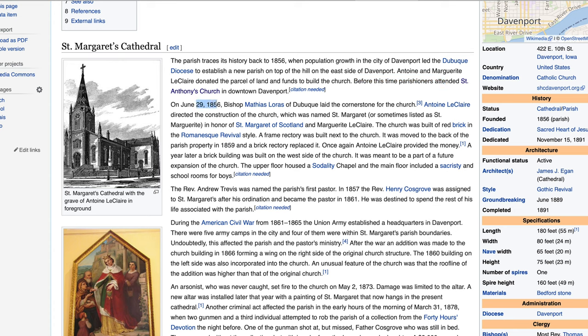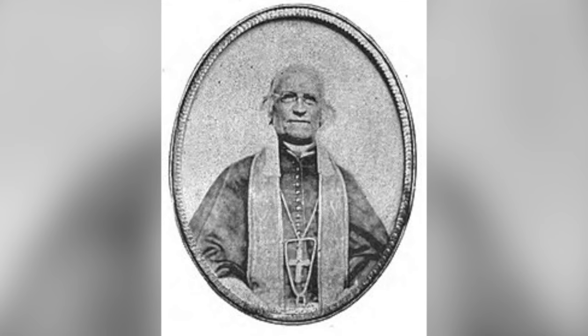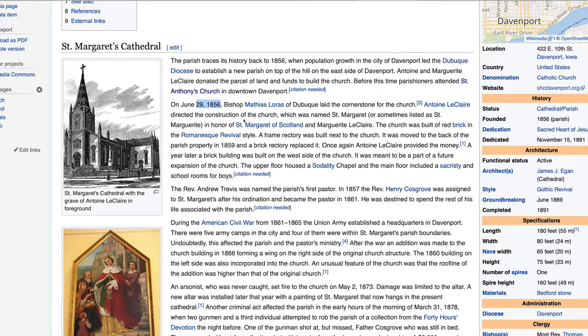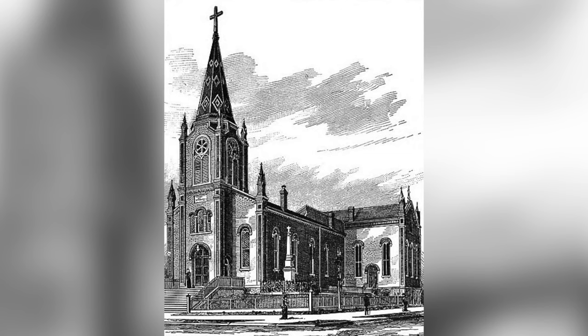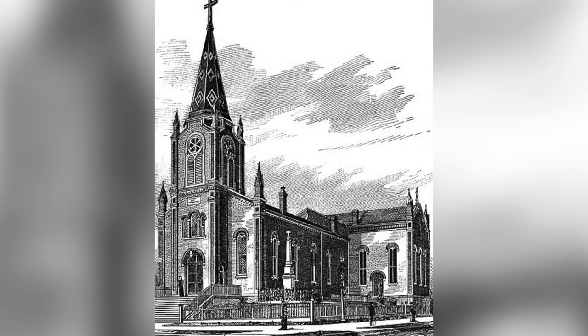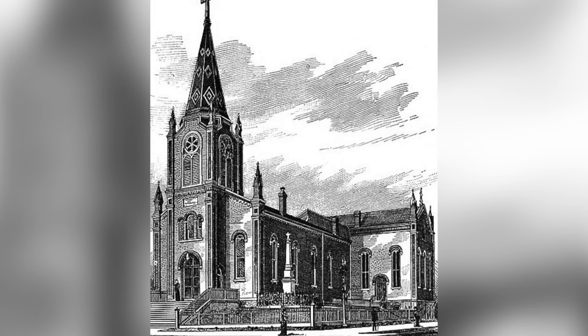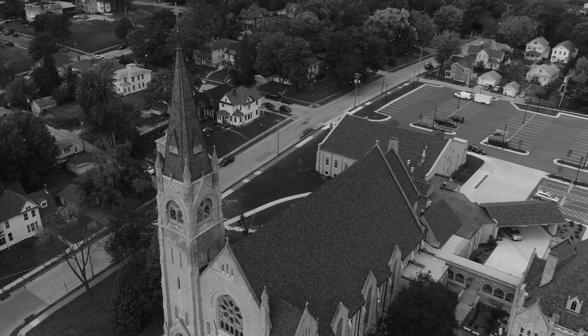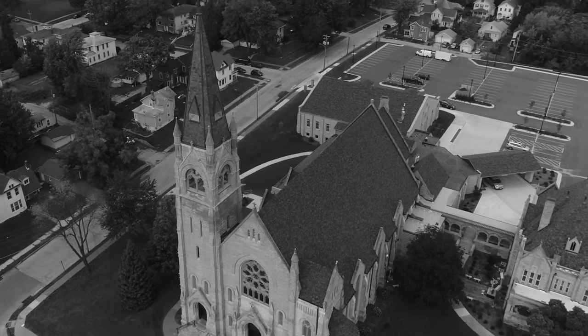On June 29, 1856, Bishop Matthias of Dubuque laid the cornerstone for the church. Anton LeClaire directed the construction of the church, which was named St. Margaret. The church was built of red brick in the Romanesque Revival style. A frame rectory was built next to the church. It was moved to the back of the parish property in 1859, and a brick rectory replaced it. Once again, Anton LeClaire provided the money.